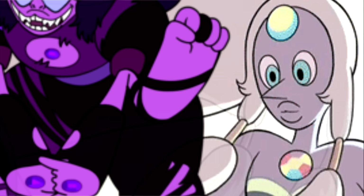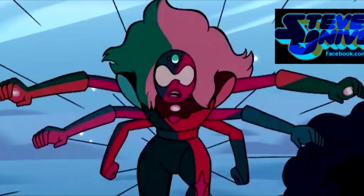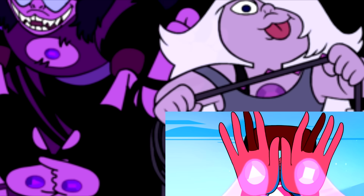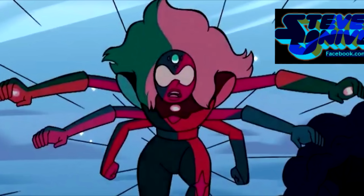The fusions Opal, Sugilite, and Alexandrite also feature the same effect with their gems on their body having the same cut and placement as the gems that make them up. Opal's gems are on her forehead and chest, Sugilite's are on her palms and chest, and Alexandrite's are on her chest, head, and palms. Let it be known that the gems keep the placement and cut of the original gems, but the gems change to a different color to match the fusion's name.